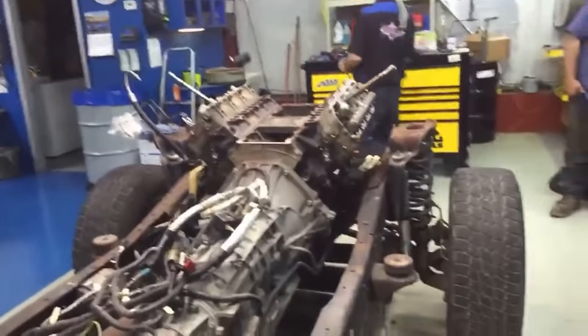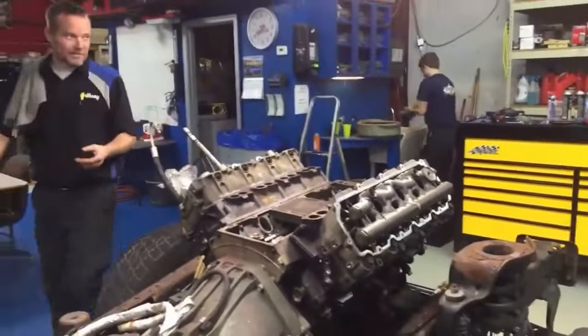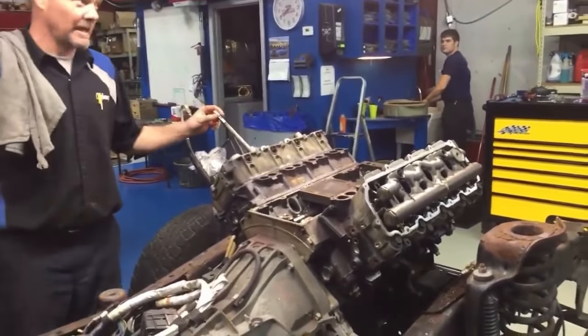Why do 7.3 turbos last longer than 6-liter turbos? Because they don't make no power. You want to make 400 horsepower with a 7.3, it won't last very long either.